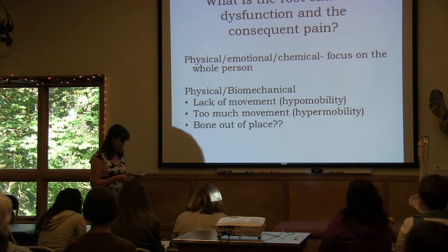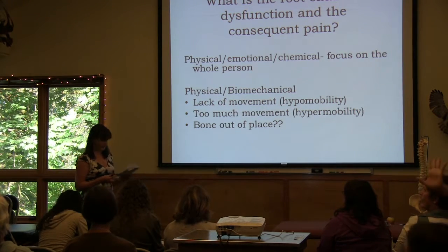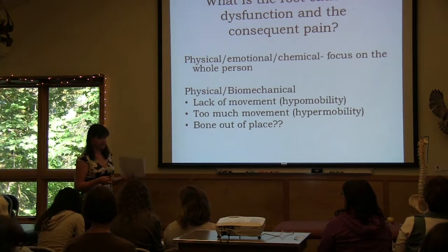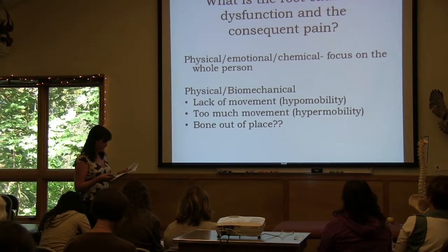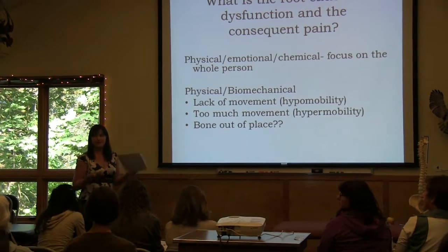For the purposes of this talk, we're going to look at the physical and biomechanical reasons for why we have pain and dysfunction. The first thing is lack of movement, like something stuck in the body, stuck in the tissues. We call that hypomobility. The second is too much movement, which is hypermobility. And then the idea of the bone out of place, like, oh, I was out.